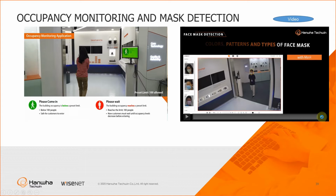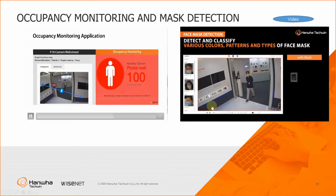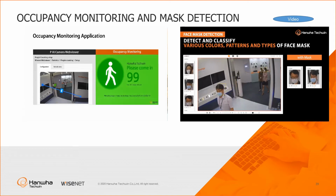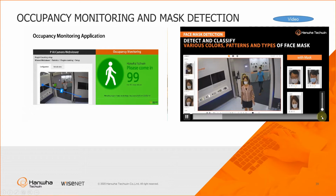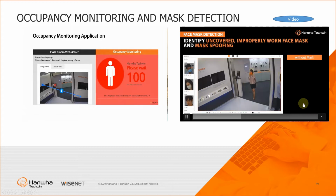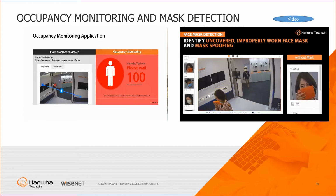Then mask detection was another common requirement during the COVID time. People wearing a mask or not wearing a mask, so they wanted to get an alert. If the person is not wearing one, you get a video proof. All right, see, he has not worn a mask. So if someone is trying to fake it, it will pick it up also.